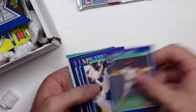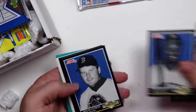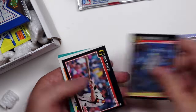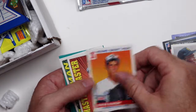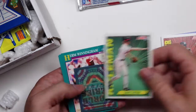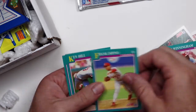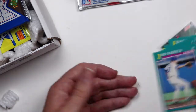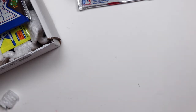Never heard of them. Wow, there's nothing in here. Steve Carsey, I did like him. Jose Canseco. Herm Winningham, Frank DePino, Ken Hill, Josh Barfield. Nothing. The Babe and Lou Show. Wow. Okay, you doing the next one?